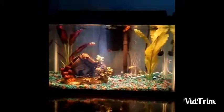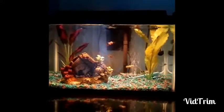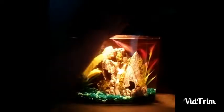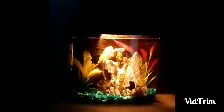So, let's go over to Carter's tank. This is Carter's tank, and if you don't see him, it's probably because it's really dark over here, but he's right here. Let me see if I can get him to come into the video. There he is. He always comes up. He thinks there's food. He is a rose tail male betta, and I got him at Petco.